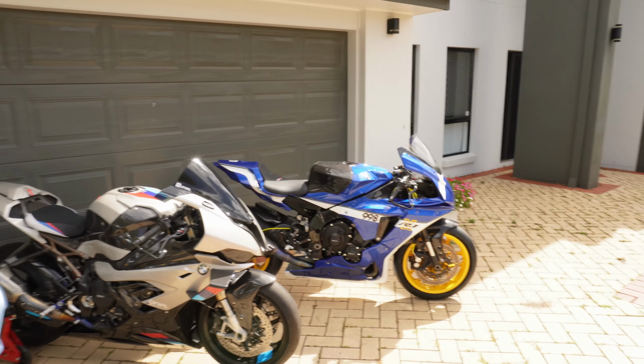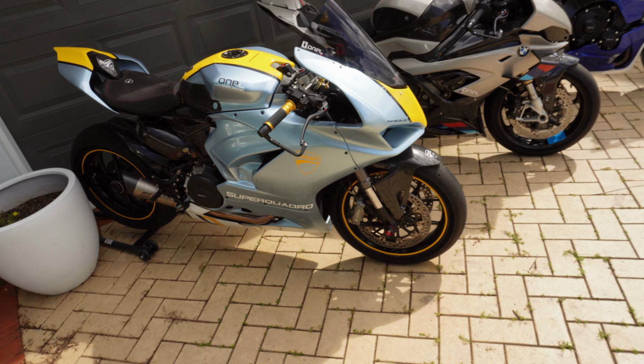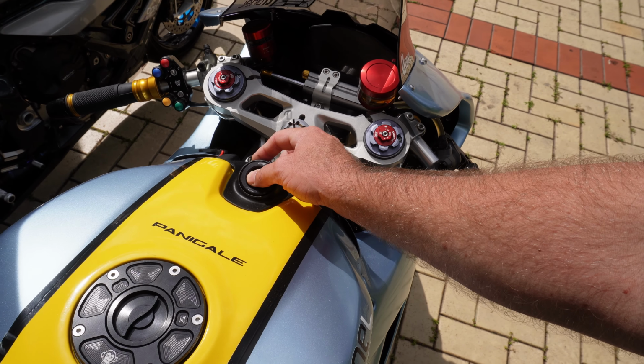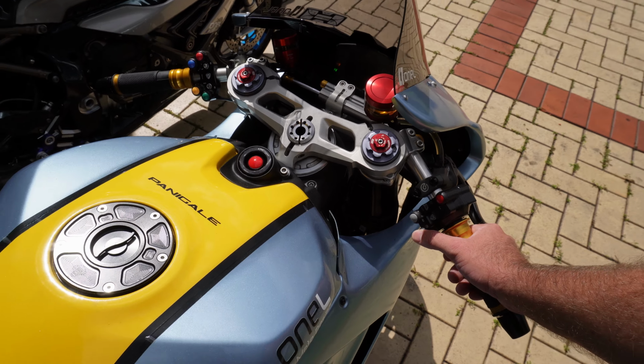But let's do a quick startup and then we'll talk about what other road bikes I could try and buy at the moment. Okay, here we go, the Pani. It takes a little bit to kick over because it's got so many deletes on it. You know, AIS, EVAP, everything.